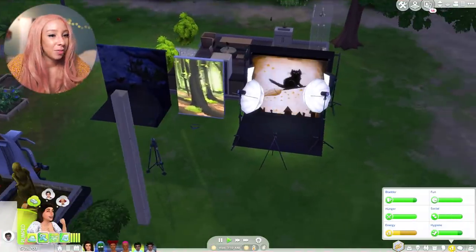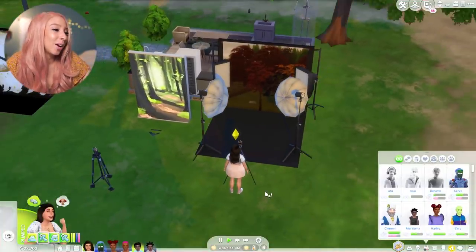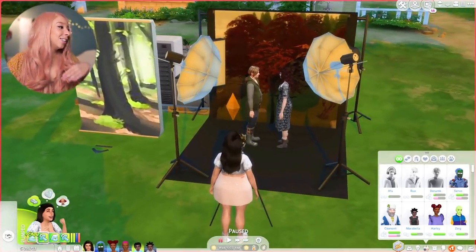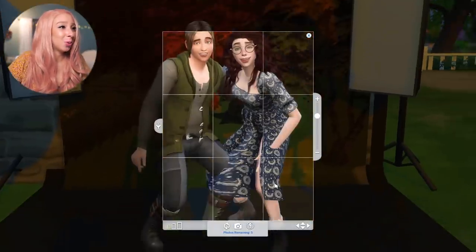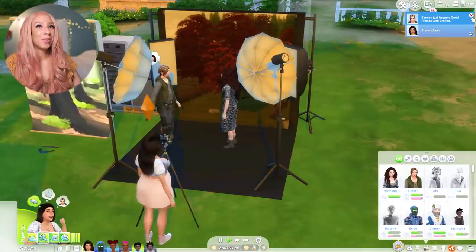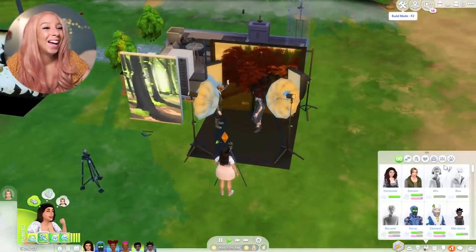So let's do Hermione first. We'll get them over here. For Hermione, I think we'll do these pretty autumn trees. It matches with her hair. All right, let's do it. Hurry up, hurry up. There we go. Hermione, there you go. This is gonna be so cute. Aww. I love them so much. They're adorable. So cute with the warm filter. Love it. Perfect. Okay. You guys can go home now because my game is starting to lag.